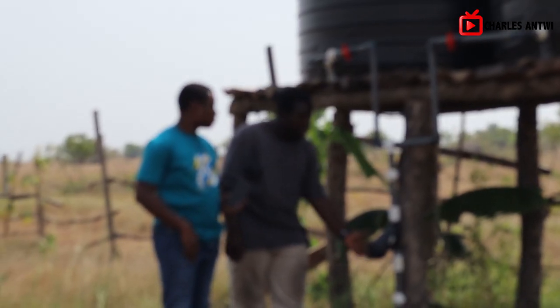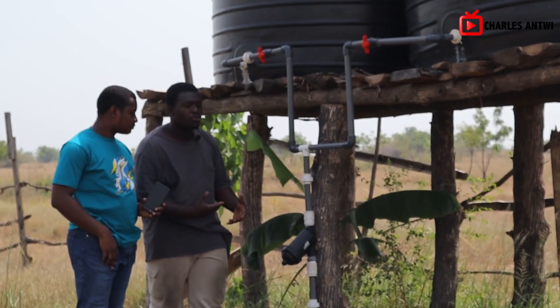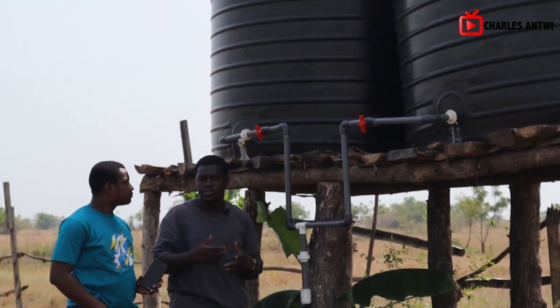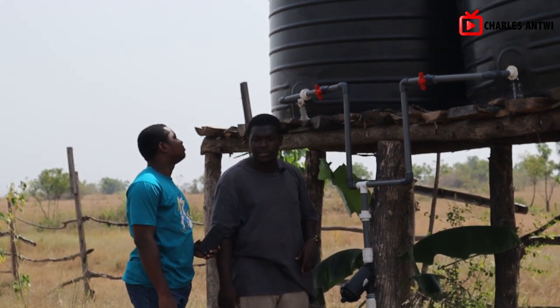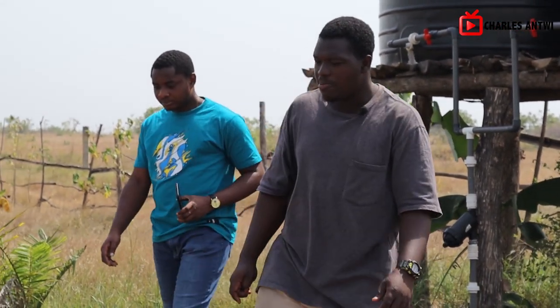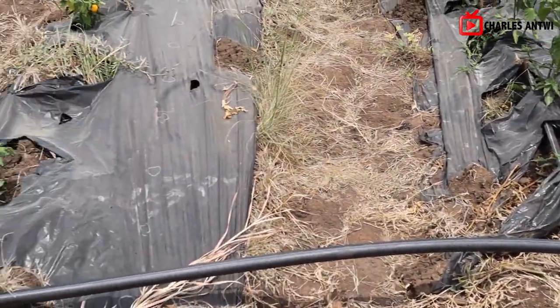So this is a filter. Obviously, every irrigation has to be filtered. It has a filter to take away the debris so that you don't get the drip lines clogged. These are PVC pipes, obviously linked into the polytank. You would have here these are HDPE pipes. But we also have PE pipes.